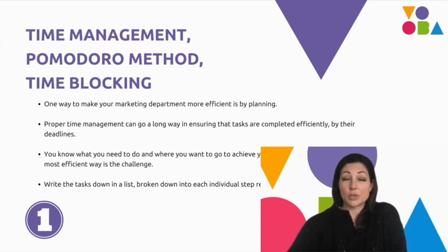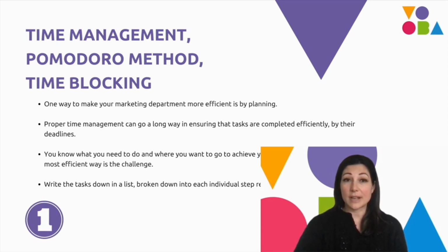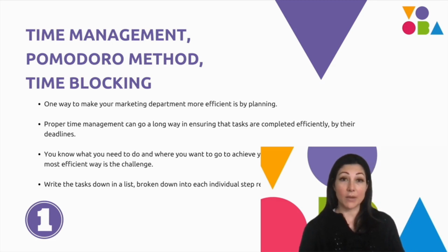There's lots of time management tools out there. We use Asana, ClickUp, Trello, Monday are all different ones that other people use as well. So go and do a bit of research, find out what works well for you. Once you've done that, you've scheduled all your tasks, and then how to complete them. So we find the Pomodoro method has been working really well for us.